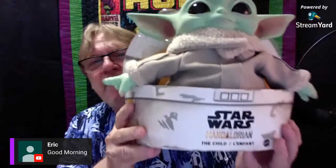Here I am once again unprepared. So I showed you this before, this came in a while back, this Baby Yoda toy, the child. And then this one came out. You notice they're getting a little larger. So we're going from this to this. And then we got this in. It's a little plush Baby Yoda.